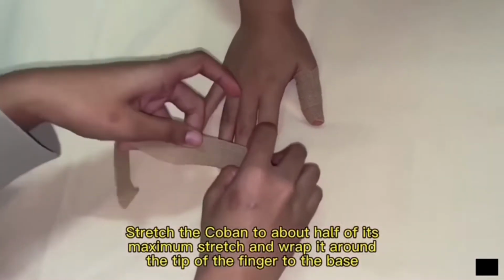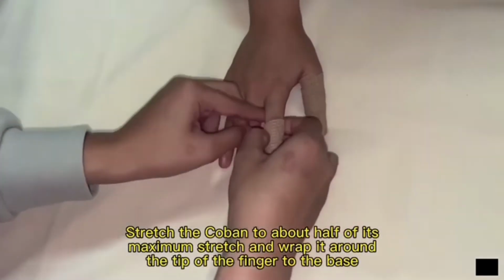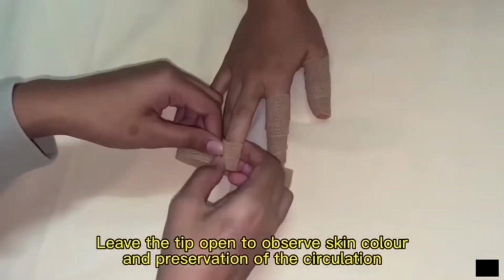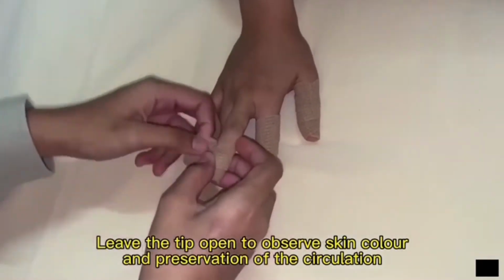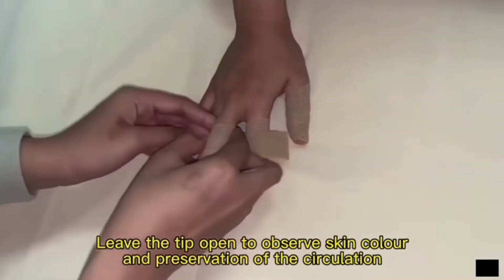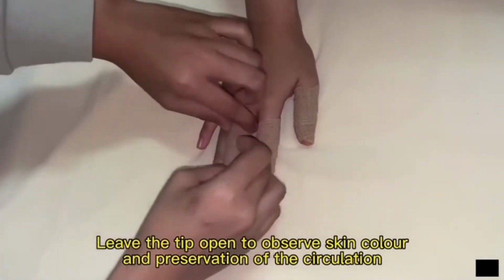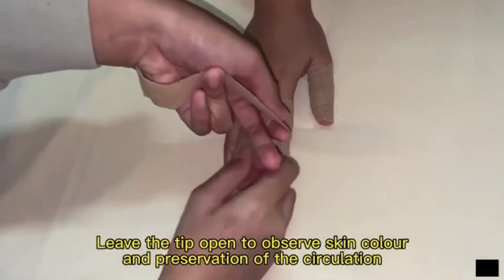The Coban needs to stretch about half of the maximum stretch, which is 50%, and wrap it from the tip of the finger to the base. The tip of the finger should be left open so we can observe the skin color and preserve blood circulation. Wrap in a spiral motion overlapping 50% so that the fluid can flow evenly back toward the body and not be trapped in pockets of unwrapped tissue.